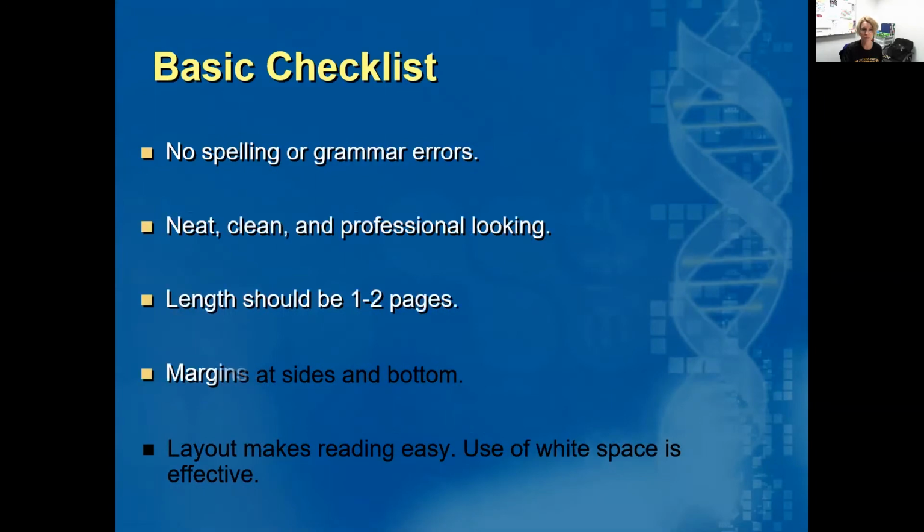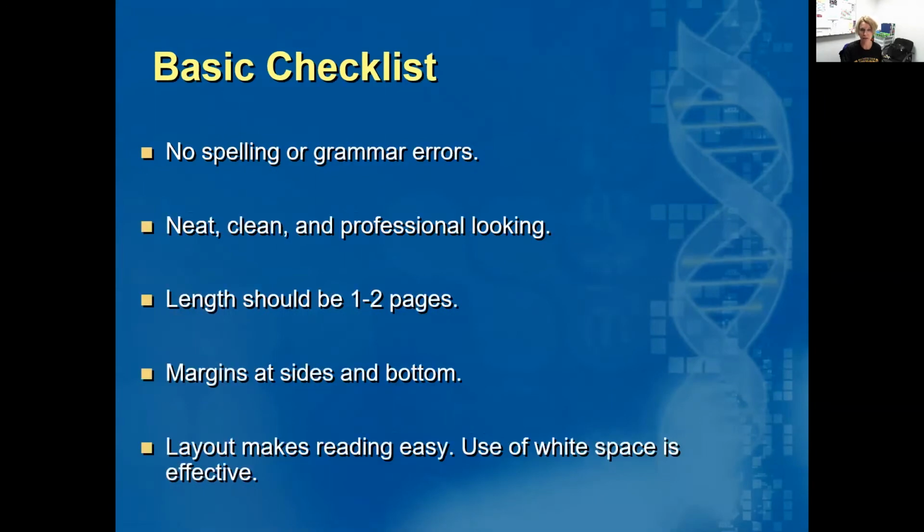Okay, basic checklist. You want to check that you have no spelling or grammar errors. It's neat, clean. Is it professional looking? Is it 1 to 2 pages? Does everything line up at the side, at your left margin? And make sure that you have a good balance of white space, but there's not too much white space. And make sure that the layout is easy to read and it's conducive for somebody reading it.